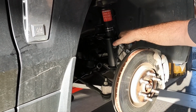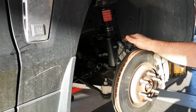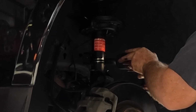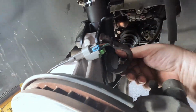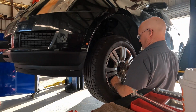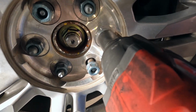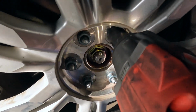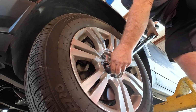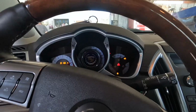There's no adjustment on these. I thought they'd be at least a little bit adjustable, but once both of the bolts are in, I haven't even tightened them yet. There's no slots anywhere, so you can't adjust them. So you just get your nuts started and pull them in. A couple of wire retainers back in their holes. Some wheels, and onto the alignment rack. Get this Cadillac on the alignment rack. Shouldn't take but a minute.